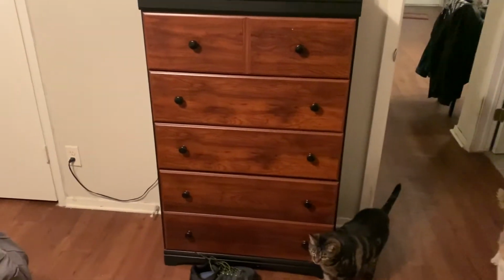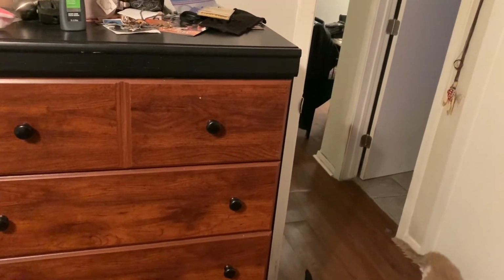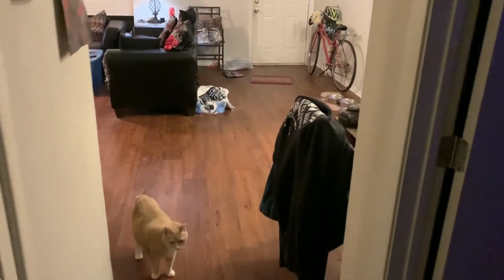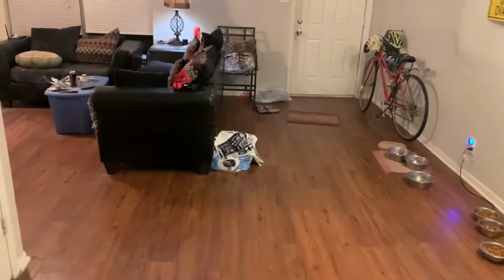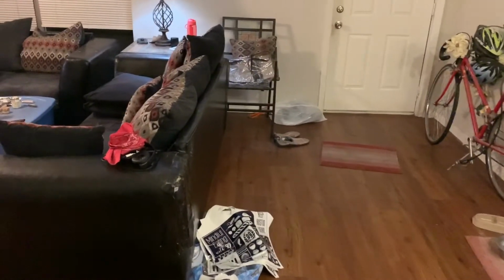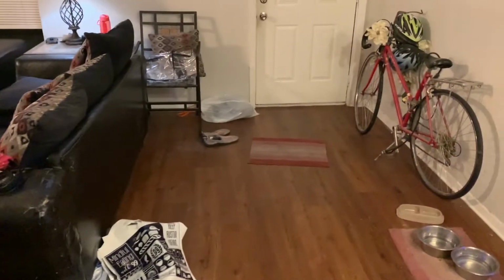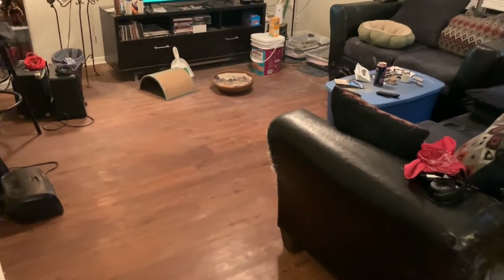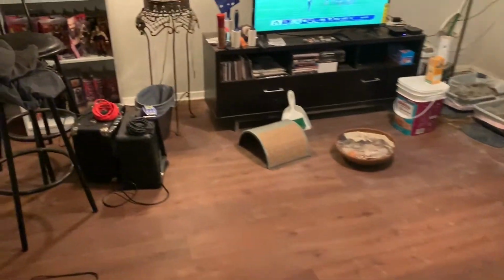Trying to think the total I spent for all the furniture. I want to say 2,000 approximately, or maybe a little less. I'm thinking maybe a little less than 2,000. Maybe with the taxes, it was 2,000, but that's how much I paid for a lot of the furniture here.